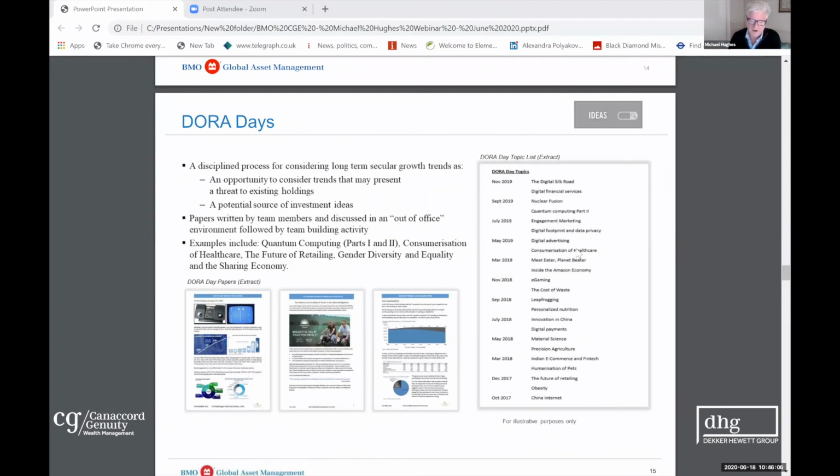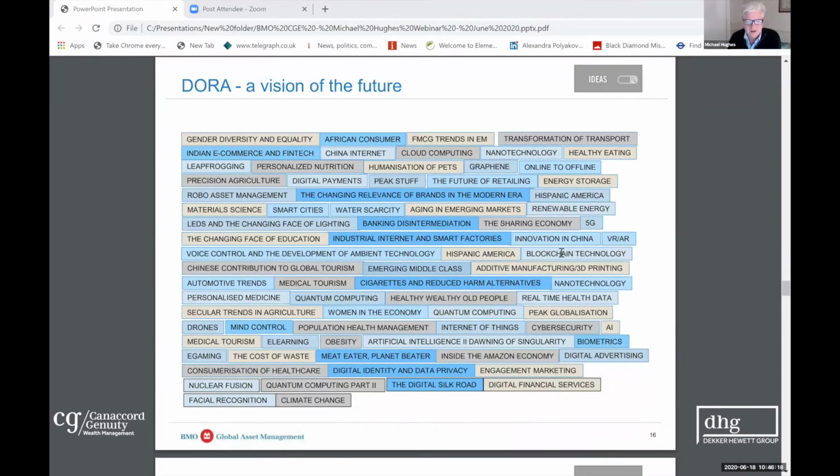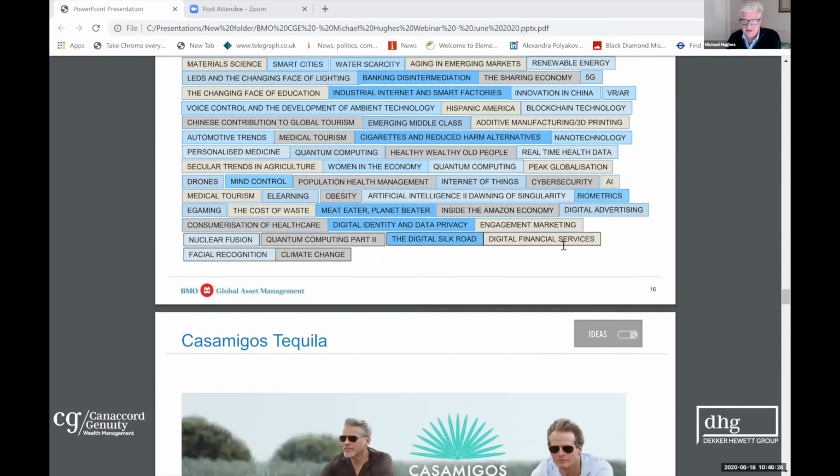As a result, we now have 76 papers of this kind, which taken together represent a kind of library of the future. A library of the future of the commercial world, if you like, so that when we are thinking about companies to invest in, and when we're thinking about the companies we've already invested in, then we can think about all of these things and whether they represent a threat to the companies that we've already invested in.